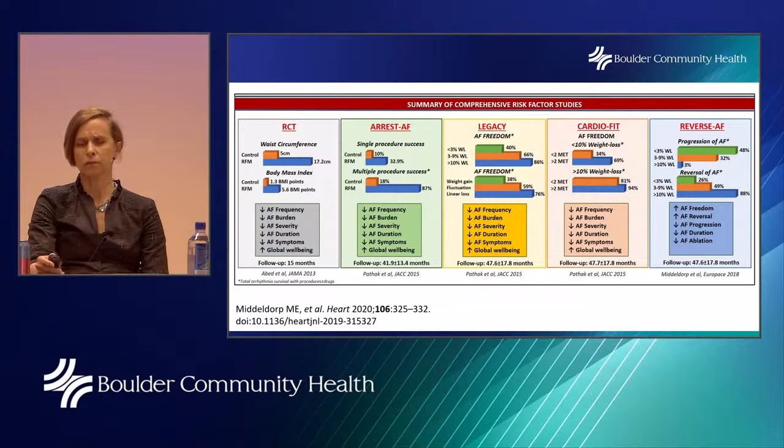So these five trials, all of which were released in the past 10 years or so, found first that folks who were able to lower their waist circumference and or their body mass index had greatly decreased atrial fibrillation frequency, percentage of time that they're in atrial fibrillation, the symptoms of atrial fibrillation improved, and just overall, people felt a much higher sense of well-being. Similarly, procedural success, and by that I mean the fibrillation ablation that you'll hear about, they found in folks who did lifestyle modification that they had a great increase in the efficacy or success of this invasive procedure.